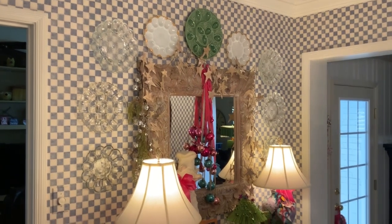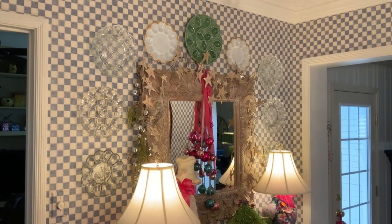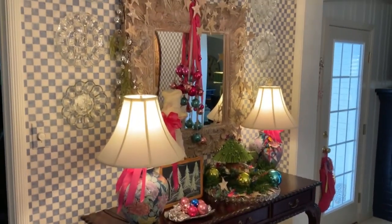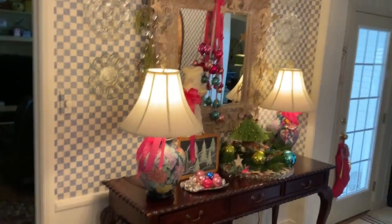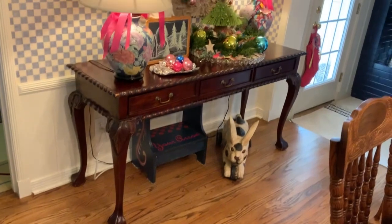The good old thrift store. Vickie volunteers and works at the thrift store, and she said it's becoming a hazard because they don't get to sell much because Vickie takes it all. But when you find a jewel, you gotta have it.